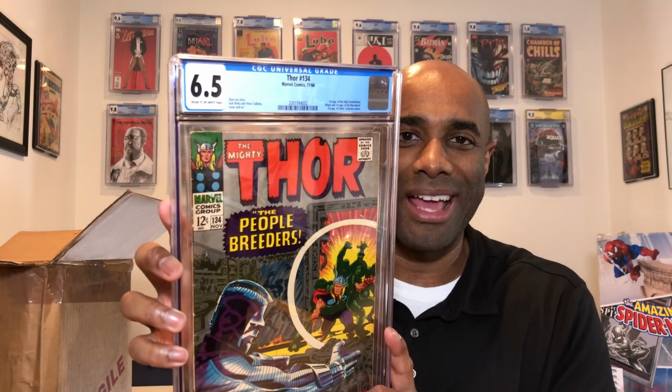I went to a con not that long ago, and one of the people at the con had, I think, like 10 copies of this book spread across. I'm pleased to have been able to pick up a copy of this book to have in the collection. 6.5, cream to off-white pages.